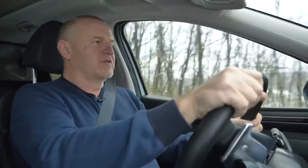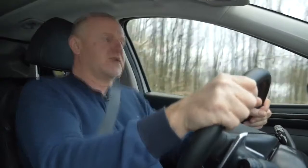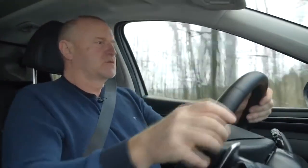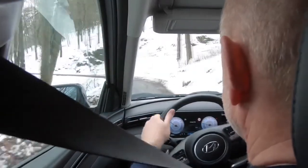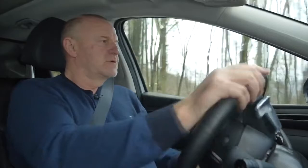The section we come to now is also quite demanding for the suspension overall because it's a really bad road. But the car feels solid and well controlled, and you only have fun to drive.